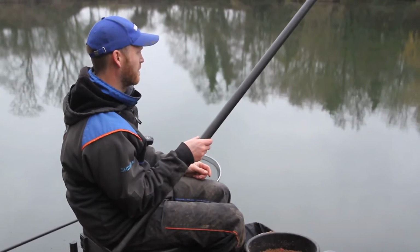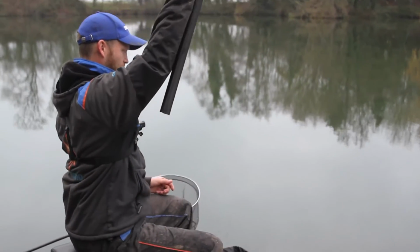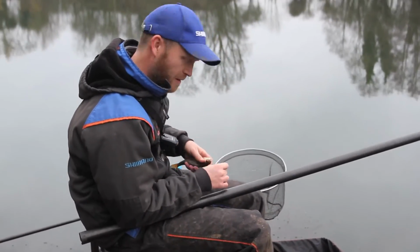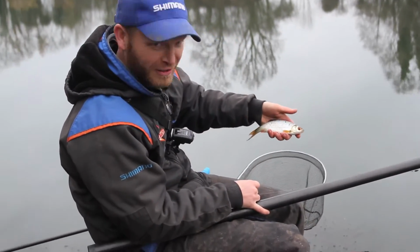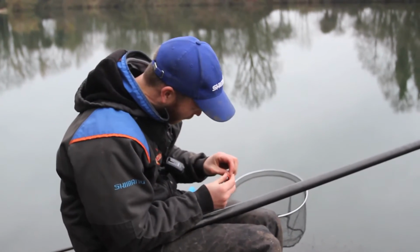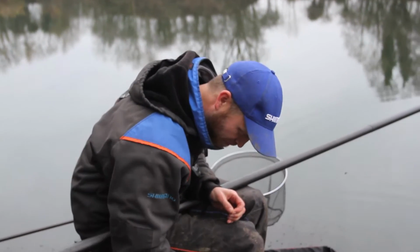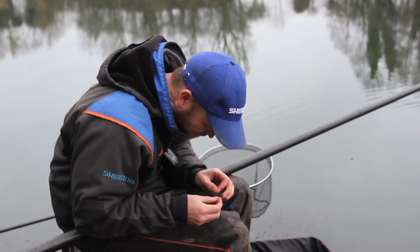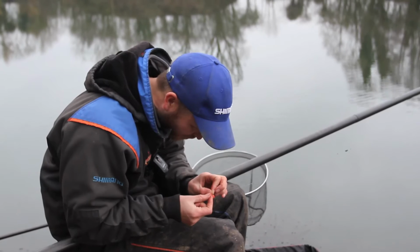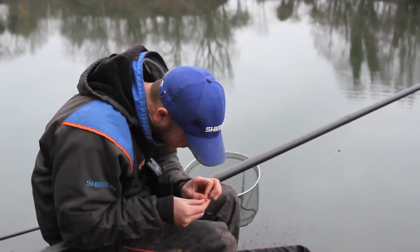Well done. There we go, first fish to the light mix. This is going to be pretty easy today. 6 balls at the start, we both put 6 balls in. Obviously loaded with maggots and casters and a bit of hemp. And it's probably taken 5 or 6 minutes before we've started getting indications, but I'm ahead, and that's all that matters. No, you're not.